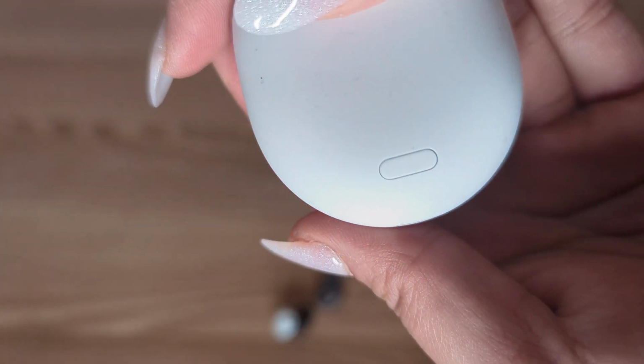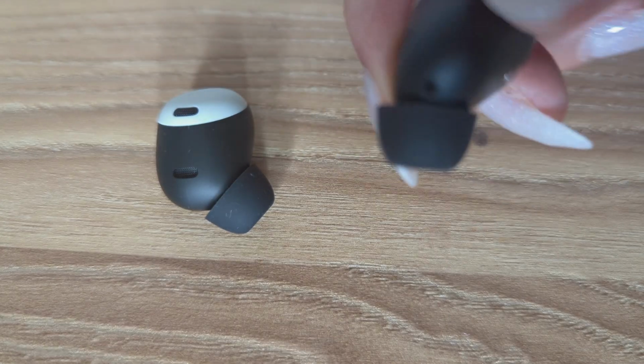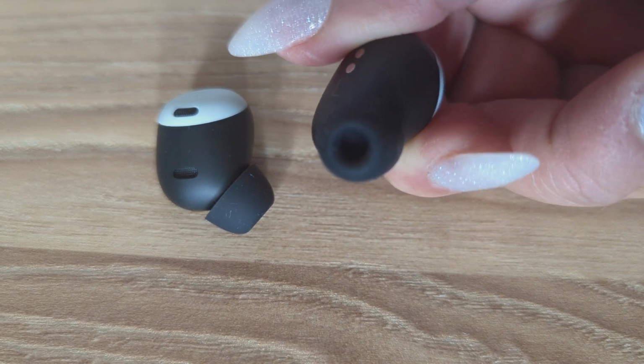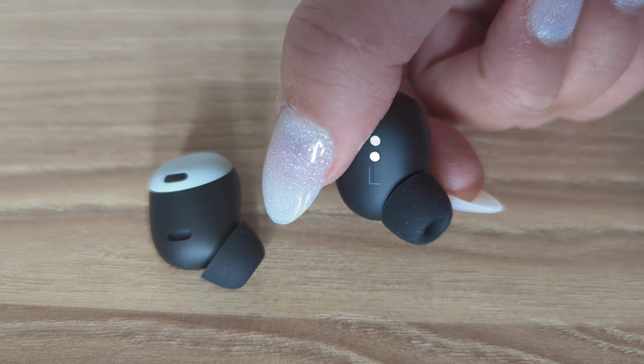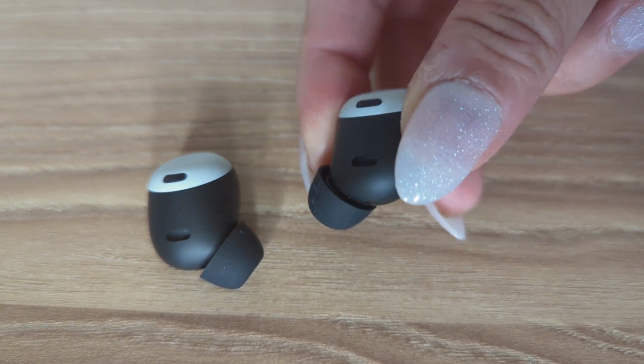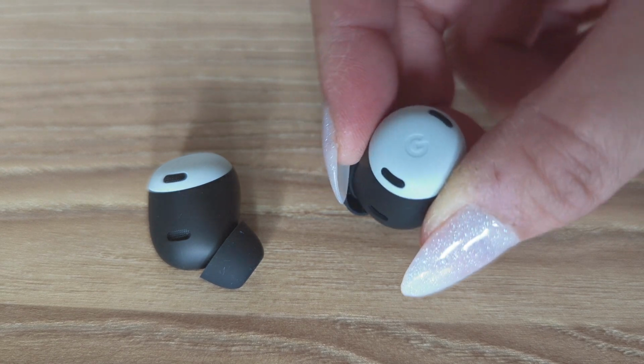In addition to custom 11mm speakers, each earbud has a volume EQ setting so it can sound amazing no matter what volume you listen to.